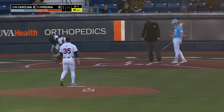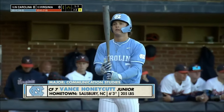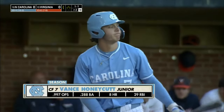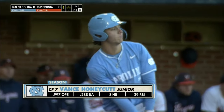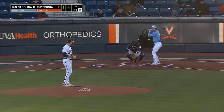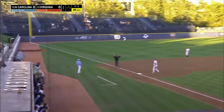He takes one outside, it's 1-1. This is a guy that they really need to get going for North Carolina. Yeah, I really love this move. When you think traditional leadoff hitters in baseball, that's all thrown out the window today. And I like this move. They moved Vance Honeycutt to the sixth hole on Sunday. I think they moved him up to this leadoff spot to get him aggressive early in counts.